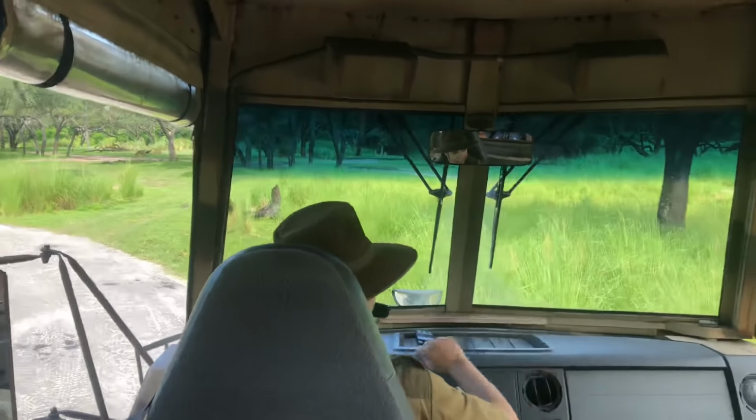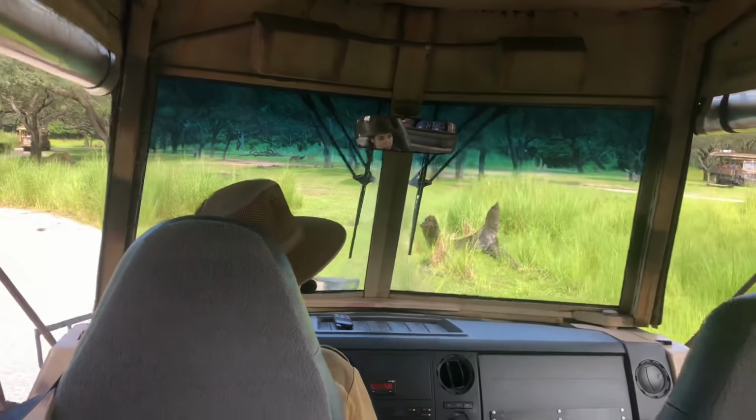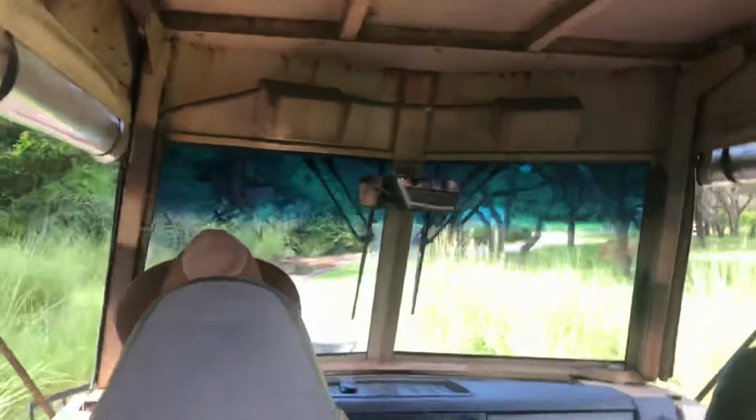Those little springbok over there can jump 6 feet up into the air, and they can run 55 miles per hour, which puts them in the top 10 fastest land animals on Earth. Very impressive for their size.